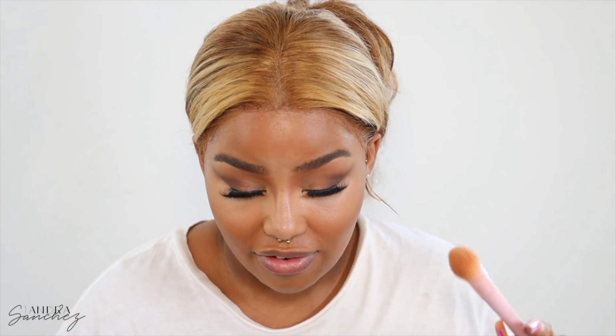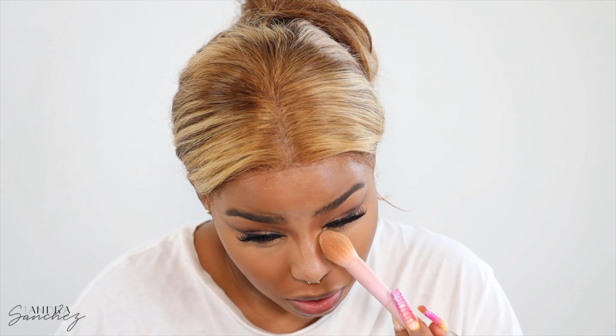So now I'm going to go back into my powder concoction, and we're going to set my under eyes. And you guys know my favorite way to do this is with a brush. So I have a setting brush. I take the powder, dab off, put it on.